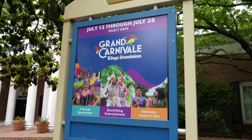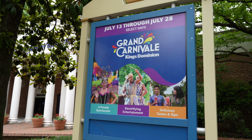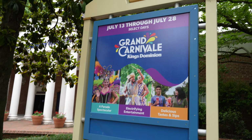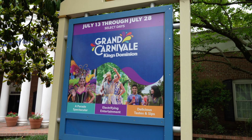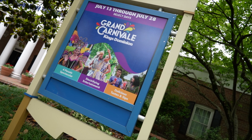This is one of the best times to come visit the park as far as experiences. It is a hotter time here in Virginia, but a great event nonetheless, and having that parade is also an amazing time at the park. Super cool. So definitely make sure to make your plans for July 13th through July 28th to come check it out.